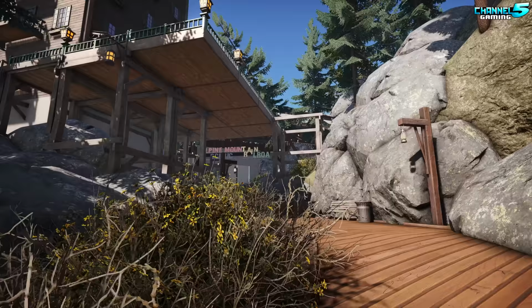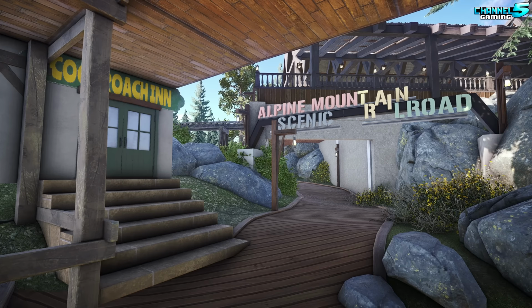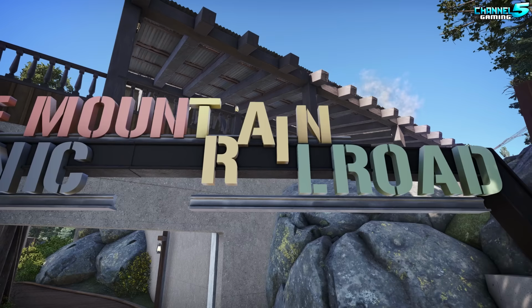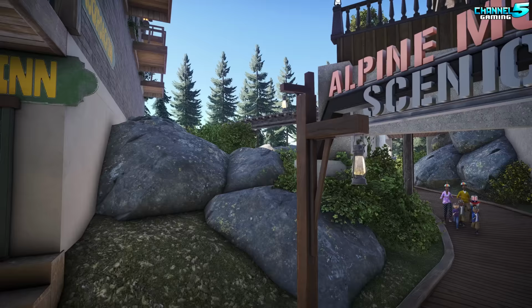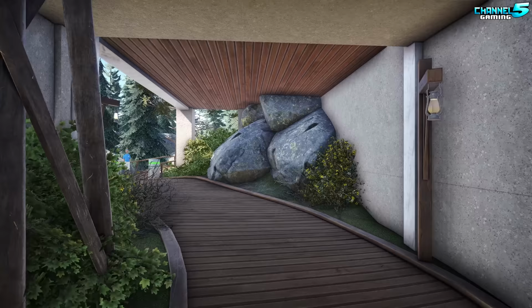Okay. Alpine Mountain Rail Rain. What? It is an alternate reality. Mountain Railroad. Clever. I'm already dyslexic enough, and that really hurt my brain. I think I got a blood clot. Help me.